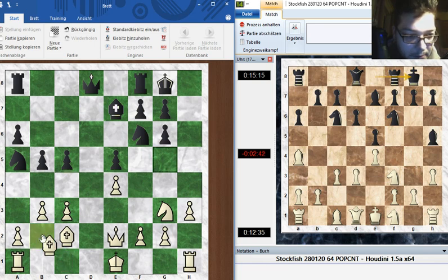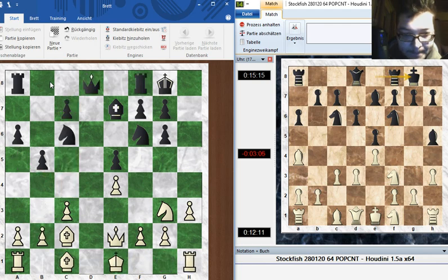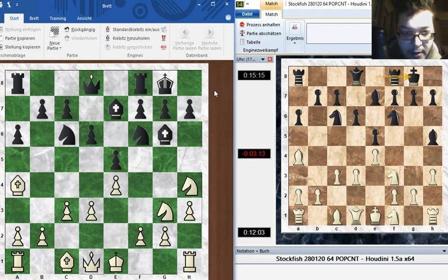Let's say bishop b2, queen c7 or something, castles, rook fd8, rook fd1, and I think this is kind of a good position for both sides. So this is possible. This is one idea in that game.